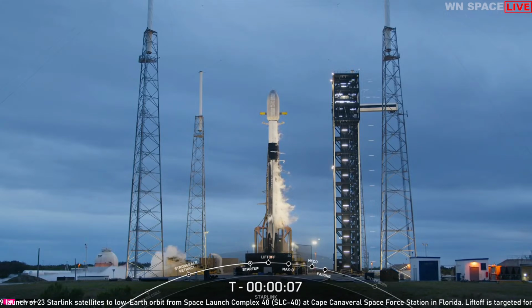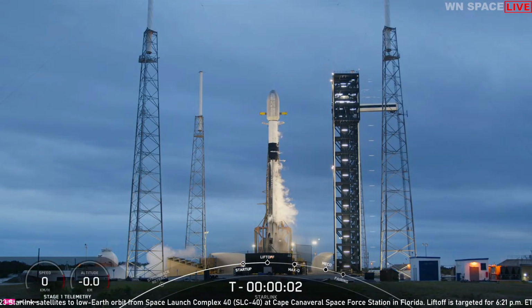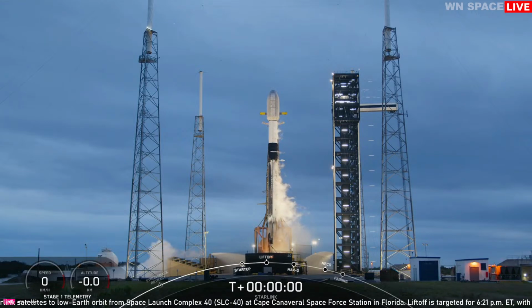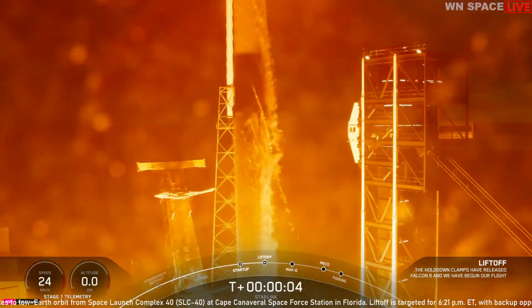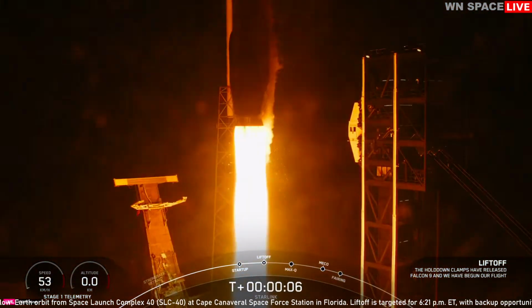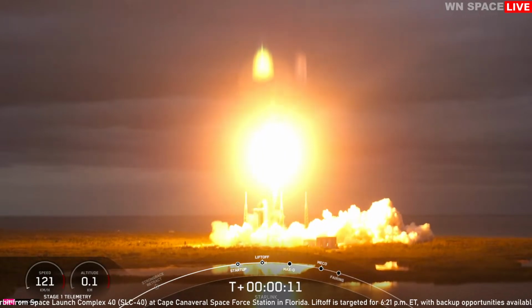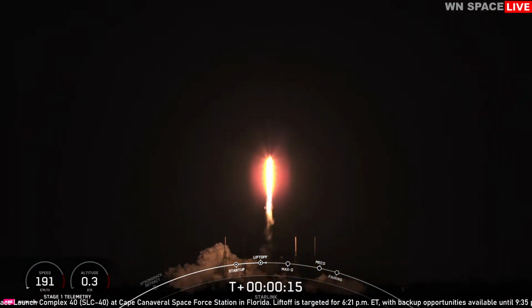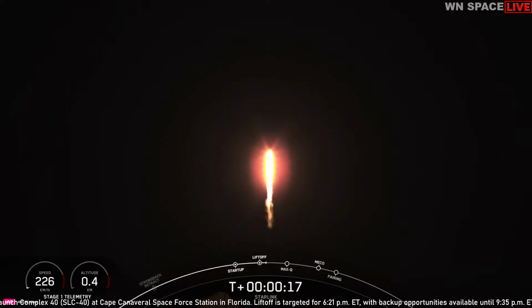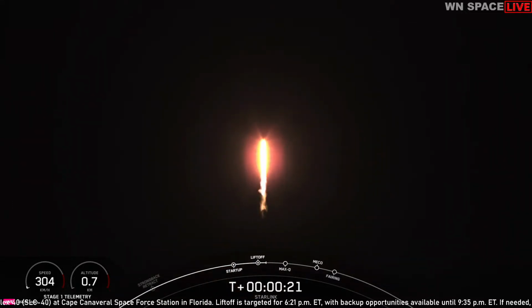8, 7, 6, 5, 4, 3, 2, 1. Ignition, engines full power, and liftoff. Go Falcon, go Starlink. Vehicle touching down range. Stage 1 propulsion is nominal.